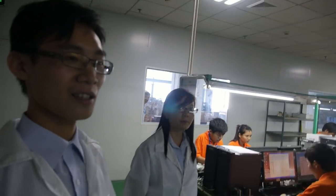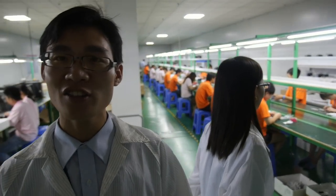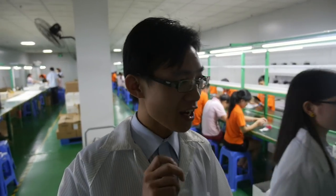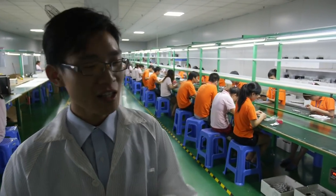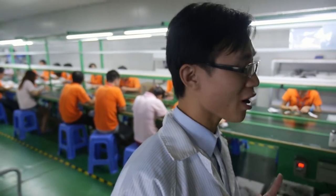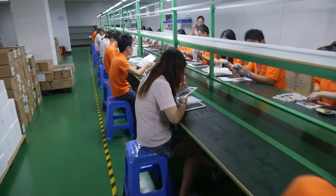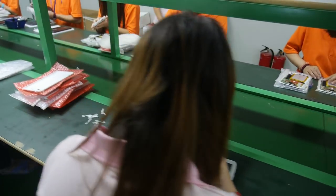All right. How about this side? This side, after the products have been assembled, we do the full function testing. We need to test every function of the tablet, because we want to make sure our customers buy really good quality tablets. From the common material testing to the half-finished product testing, and then we move to the full function testing. They're just doing the testing of the tablet.